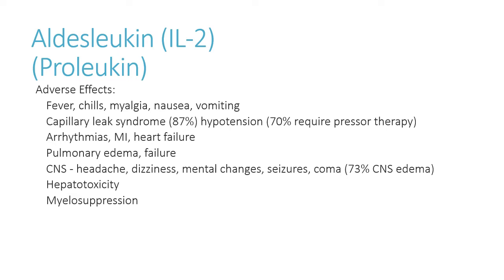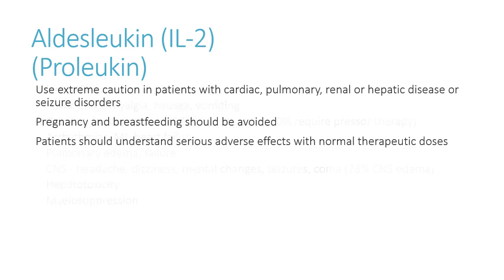However, when you need them, you absolutely need them. So very specific indications when you're going to institute these. But again, the goal is just to give you some ideas of different options you may see out there. And again, be very cautious in patients with cardiac or pulmonary conditions, or seizure disorders, because these can all be a risk for them. Okay.